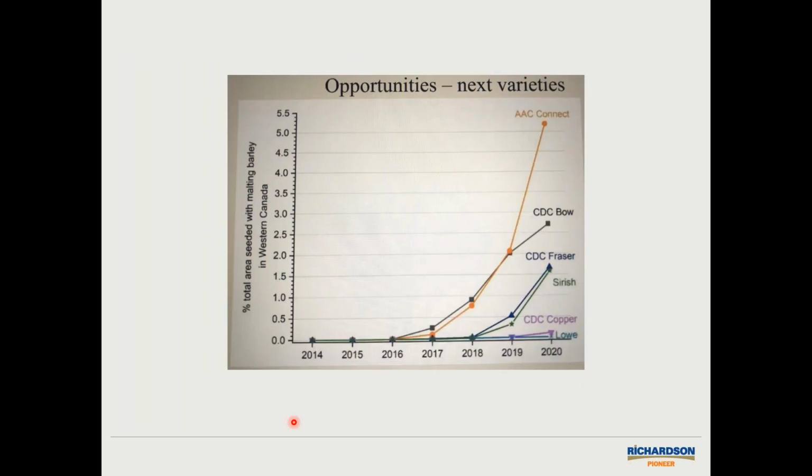And then on this next slide, to add on to the first one, it's just showing those varieties that were below 5% of seeded acres. So we're just zooming into basically the bottom of that last graph. We wanted to make sure that there was attention drawn to the varieties that are gaining steam at a fairly decent pace. Connect, Bow, Fraser, and Surish have been increasing rapidly, and if these trends continue, it will not be surprising to see one or more of these varieties be among the top malting varieties in a few years, especially that Connect one.